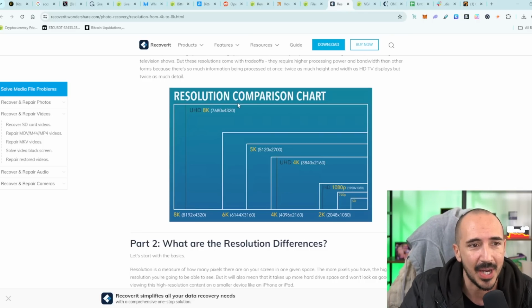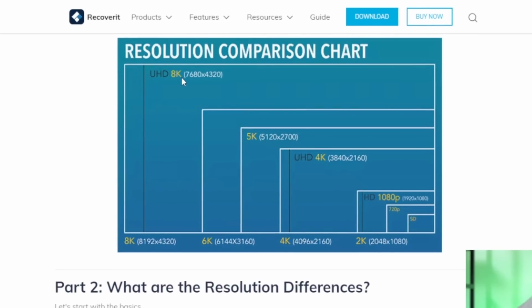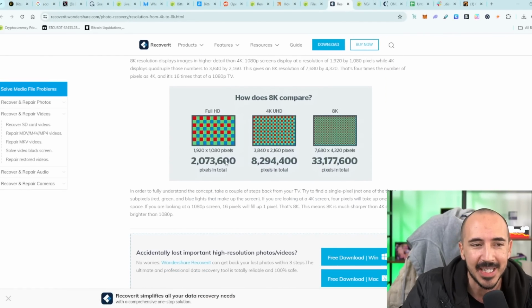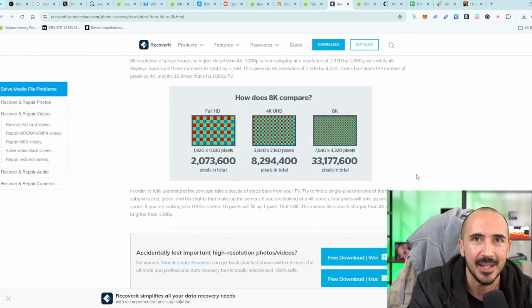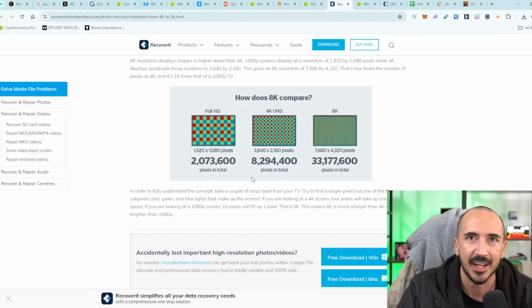And this is just a breakdown of a resolution comparison chart. Obviously, 8K is going to have a lot more resolution than, say, HD, 1080p, or even 4K. But what people don't know is how big a difference it actually is. When you break down the pixels, Full HD is only 2 million pixels in total. 8K is 33 million pixels in total. So when they're streaming an hour-long movie to you, we're looking at a 15x increase in data with this streaming.